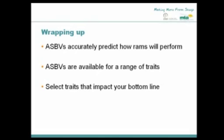Okay, so wrapping up, ASBVs will accurately predict how rams will perform. We have them available for a range of traits, but ultimately it comes down to you, the producer, selecting the traits that impact your bottom line. For more information, please visit the Sheep Genetics website or the Gain from Genetics module, which is module 9 in the Making More from Sheep brochure. Thank you, Alex, once again for having us along today. I'll take any questions.